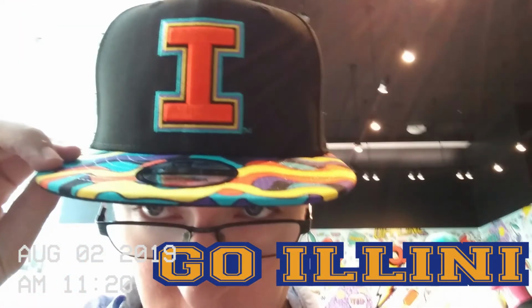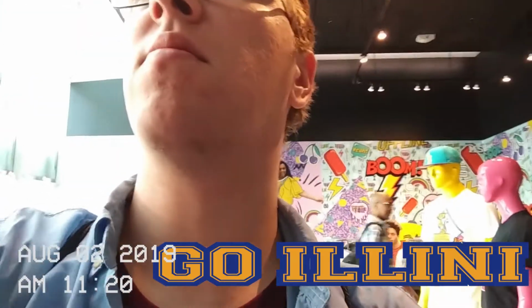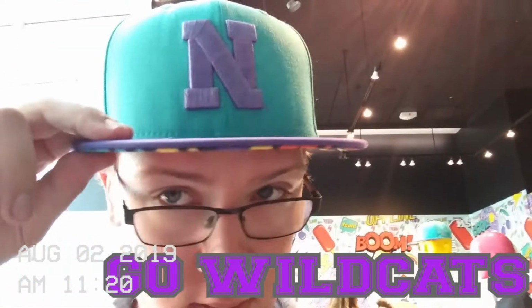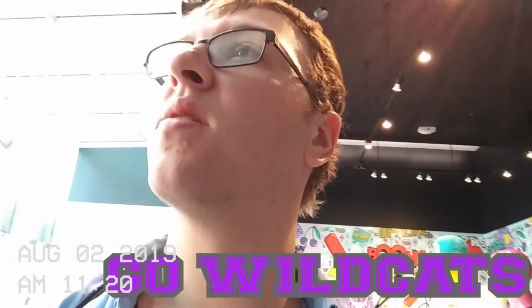I really like the pattern. Go Illini, by the way. Very wavy patterns. There's really no set, logistical pattern to it, but it's just a cool 90s pattern that you would see. I like this one, Go Wildcats. The bottom of the brim has the cool 90s block kind of looking pattern. I really like that one. The purple and the teal work pretty well.